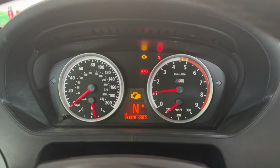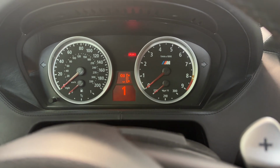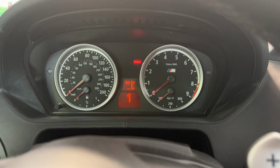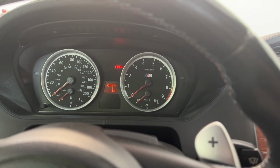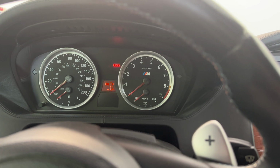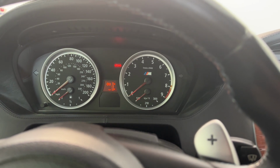Let me just shut it down. I already ordered a new spark plug and new coil for one cylinder, because the whole set, I think it's more than $1,000 to do all 10, for spark plugs and coils. So I'm just gonna test this cylinder number 2. I never worked on S85 before. I'm gonna start taking things apart right now. When my part comes tomorrow, I'm gonna be ready and we'll see if it's gonna fix it.